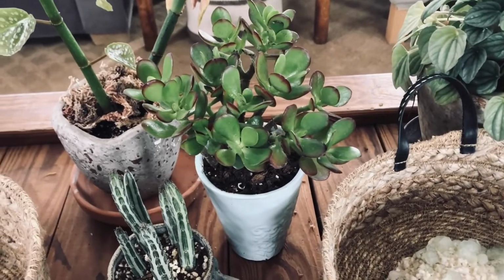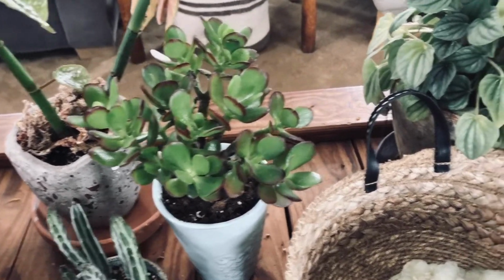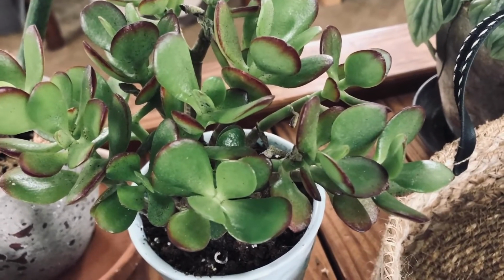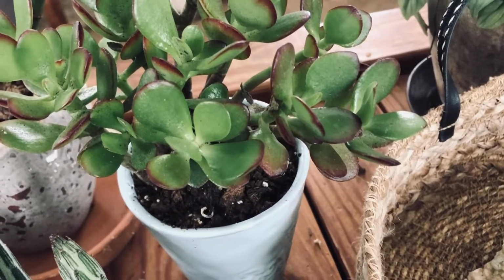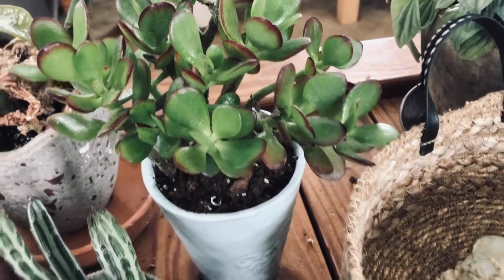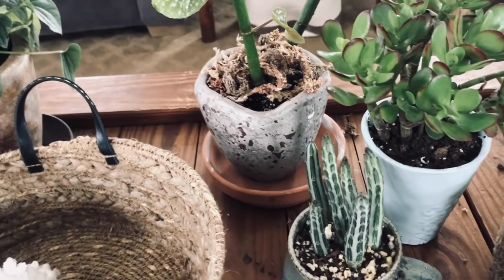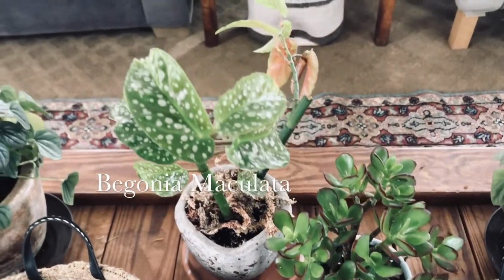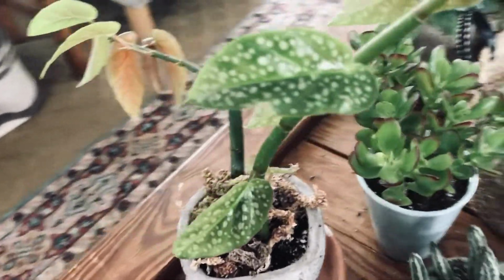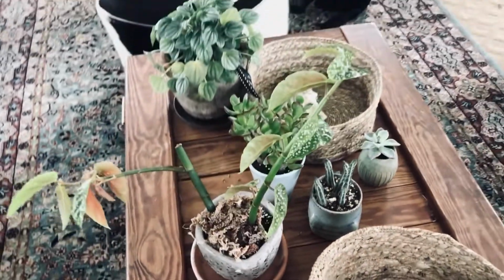Your classic Jade, Crassula ovata. This is Crosby's compact, very common jade. But look at the margins. See the red? It's almost purple actually, like purple margins on the leaves. That's beautiful. And that's in a teacup, a mug. And a propagation from the begonia that I believe I've shown you a bunch of times. So this is two propagations planted together, with a little sphagnum moss on the top.